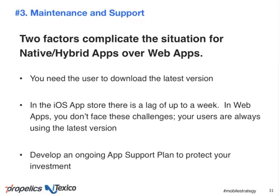And in fact, after you release that first app, you will start planning your next versions, whether it be for bug fixes, introduction of new features in response to user feedback, or just improving the overall user experience. Because as we know, every iteration we develop, we find something new that we want to put into the next release. And the 2 factors that really complicate the situation for native and hybrid apps over web apps are, first and foremost, and we all know this is a wish list because it really doesn't happen, that we need the users to download the latest versions from the App Store.